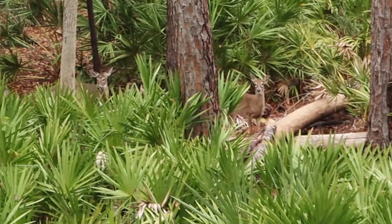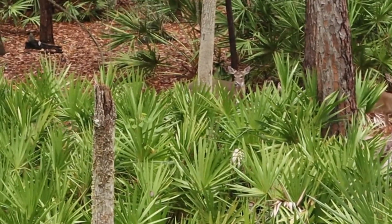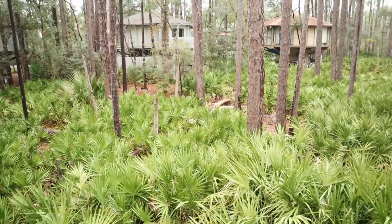There they are right there checking me out. Oh, going to go run around back there. They keep going over those logs back and forth each night.